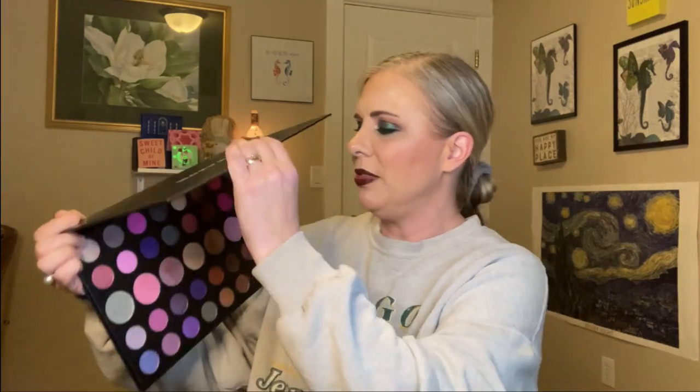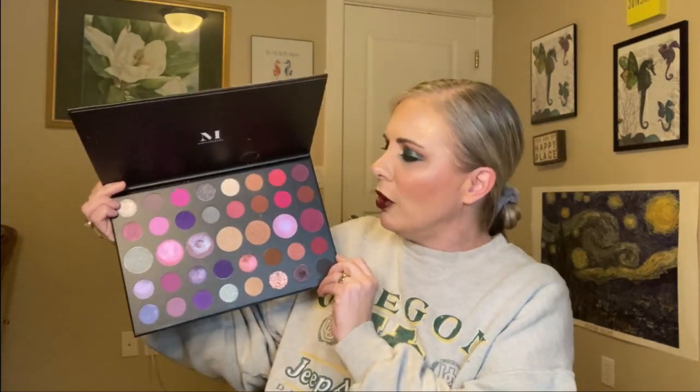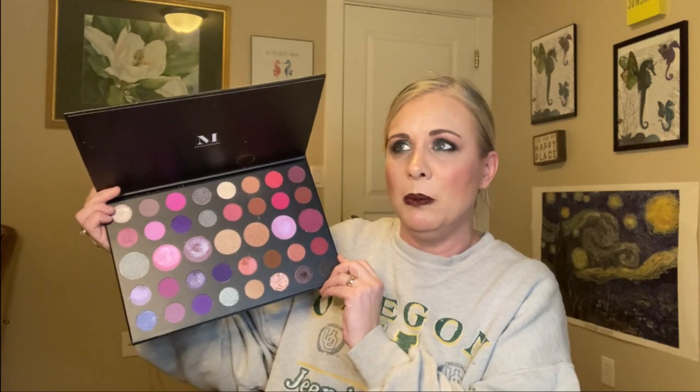And this baby is enormous. But this is absolutely gorgeous. It's stunning. And it's the perfect purple palette, I believe. I mean, yes, I do have other purple palettes in my collection that I love, maybe more than this one. But if you're talking about only keeping 10 palettes and you want a purple color story, how can you go wrong with this one? It's gorgeous.